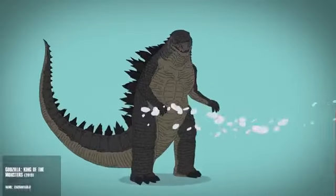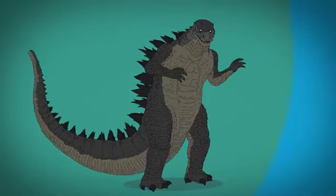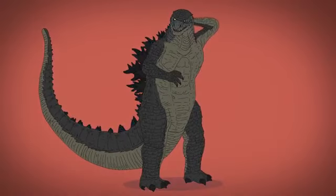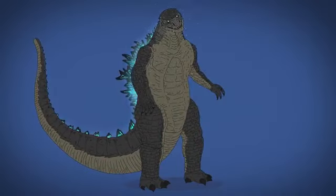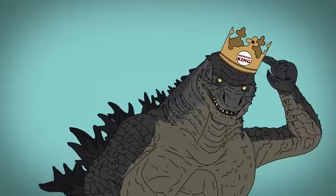In Godzilla, King of the Monsters, he's taller and beefier. His lower half looks less stubby, his tail tip is more blunt, and his dorsal fins are less sharp and artfully glowing. Later, he's given extra radiation, and after ashes rain down on him, he gets a fiery new look and power upgrade, helping him to retain his kingly crown.